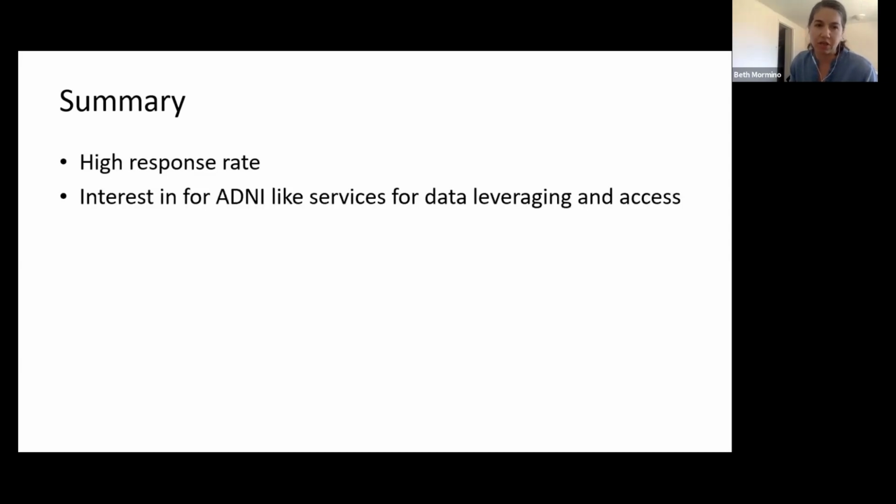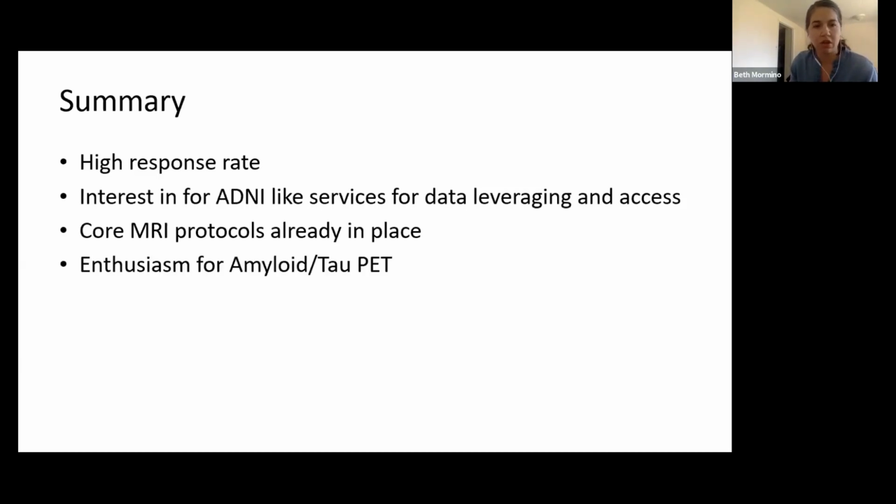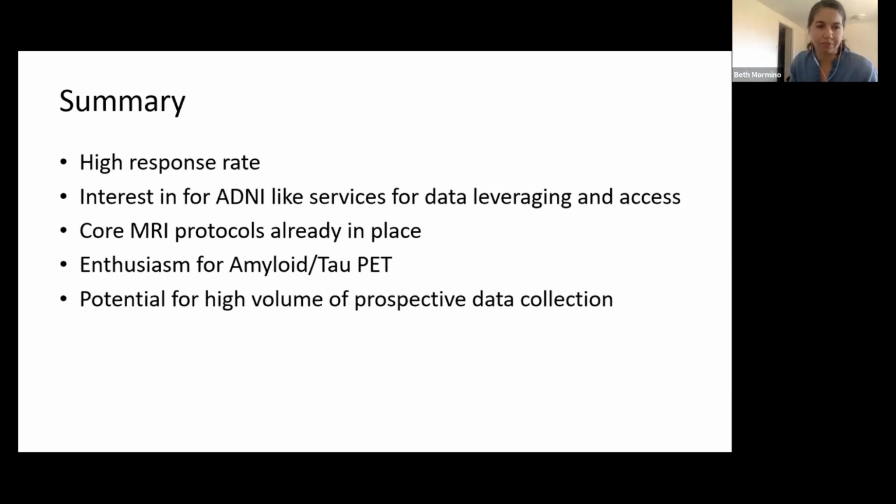There definitely seems to be consistent interest in what I'm calling ADNI-like services for data leveraging and access, so providing data to the community. It seems that the core protocols, the T1 weighted, the T2 star, and the FLAIR, for the most part, are already in place with respect to the 23 sites that responded to the survey. There's a consistent enthusiasm for amyloid and tau PET. And there seems to be quite a high potential for this prospective data collection, with 100 subjects per site per year for MRI, and then about 75 for PET.